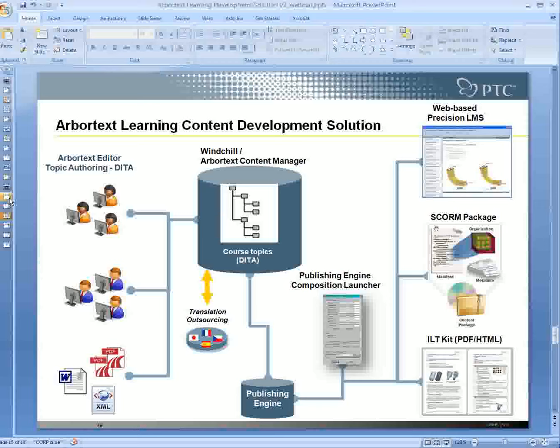We've also got some translation outsourcing happening. We're using something called the Translation Management Library, TML, which is kind of an add-on into Windchill, which helps us to be able to zip up our content in very small chunks and send it off for localization. So we don't have to wait until an entire course is ready for translation or localization. We can send off one module at a time, let the localization folks work on it while the course developer works on modules 2 and 3.